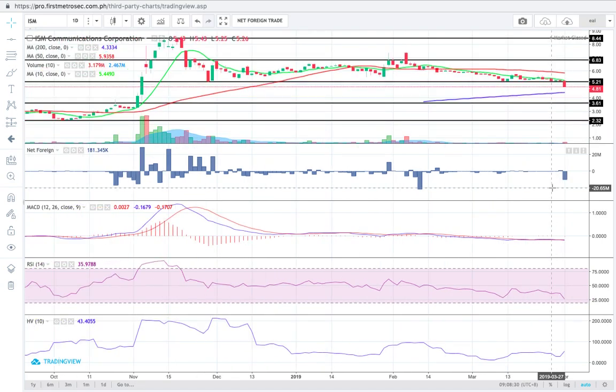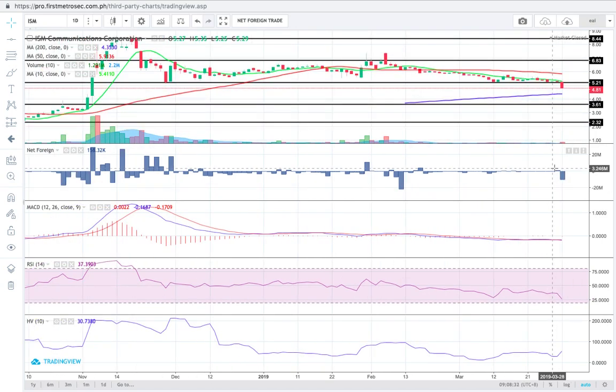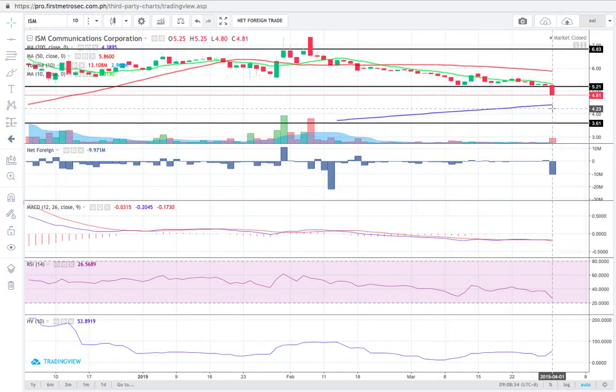My recommendation is wait for the price to touch the position of the 200-day SMA, which is near 4.38, so 4.3 to 4.4. Once ISM's price hits 4.3 to 4.4, please take a look at the volume and the color of the candlestick. If we see a green candlestick once it enters 4.3 to 4.4, then we can consider doing a test buy if those two conditions are present.